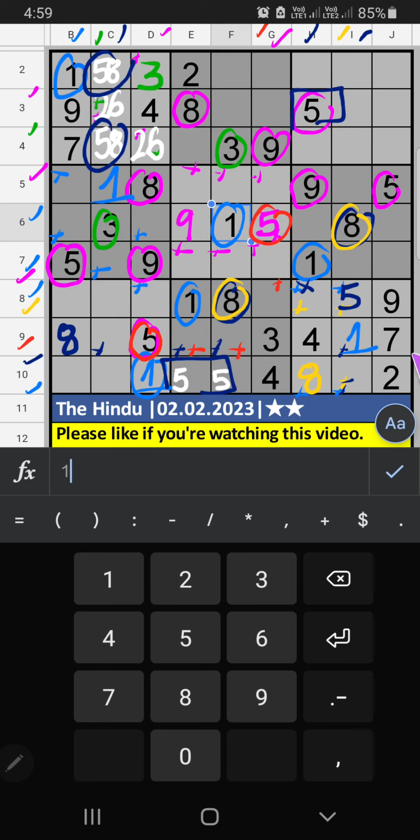The 9th grade, 2 numbers are remaining, 3 and 6. They will come in other cells. We will confirm later. Column E, column F, we have 1, and second row also we have 1. So 1 can't come in these cells, then 1 is confirmed here.